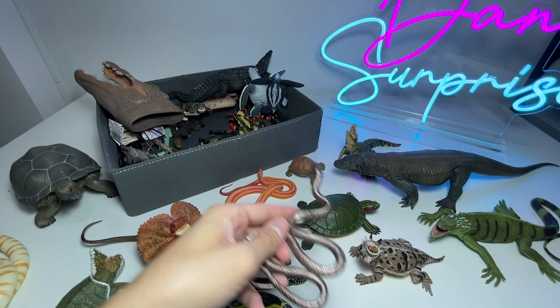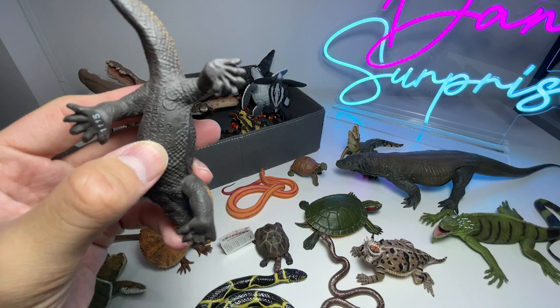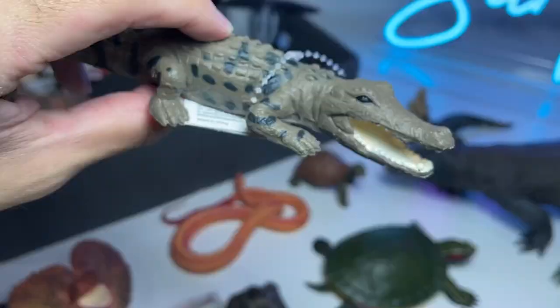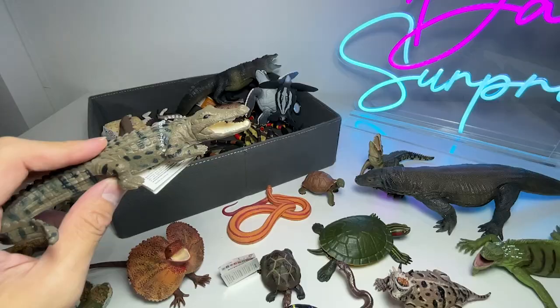Next up, another Komodo dragon. But this one is definitely much smaller than the one that we have seen just now. Okay. I'm not too sure where this was from. Oh, all right. From Safari Ltd as well. What is this? This is a saltwater crocodile. I think it is one of the reptiles with the biggest bite force, if not the biggest. And yeah, probably in the entire animal kingdom as well.